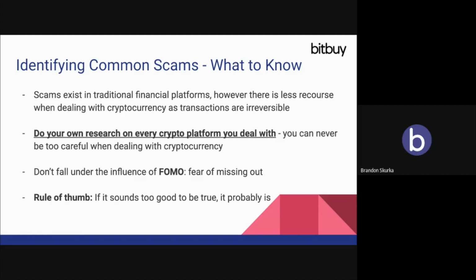So scams exist in traditional financial platforms and industries as well. They're not exclusive to crypto. However, that being said, with cryptocurrency, there's less recourse if you have been scammed, because cryptocurrency transactions are irreversible. So there's no chargebacks, there's no refunds. If you send your crypto to a scammer, they hold it, and we can't help you get it back. You really can't get it back. So scams exist, not just in crypto, but there can be less recourse in crypto.